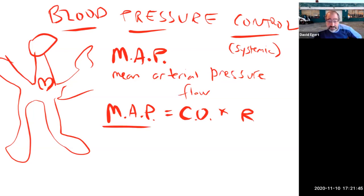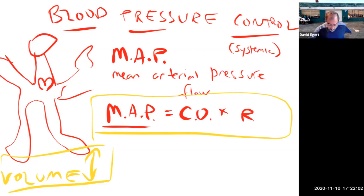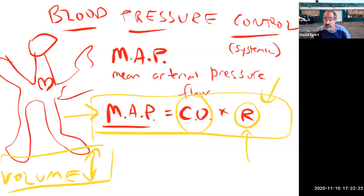It's important for you all to remember the ways that we can control this. There is one mechanism that's outside of this equation, which I said is blood volume. So blood volume is off on the side. Don't forget blood volume. But for the more short-term control, the things we have are resistance and cardiac output. How do we adjust resistance? Vasoconstriction. By constricting or relaxing, you can bring this up or down.